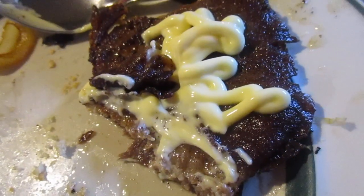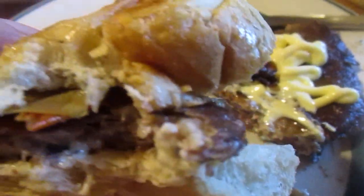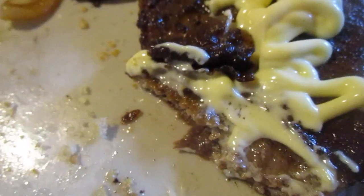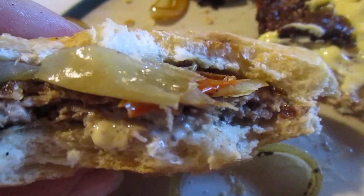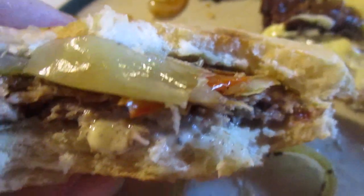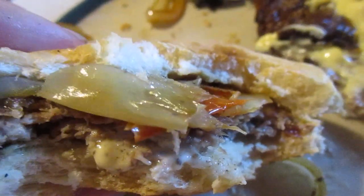Let's try it in one of Walmart's hoagie rolls. It's fantastic. And the hoagie roll is all the accoutrement, like they say. It's a 10 out of 10.